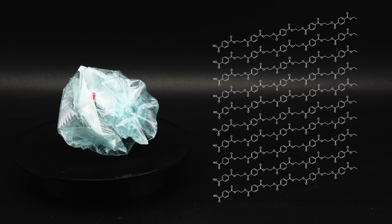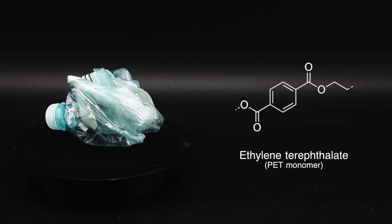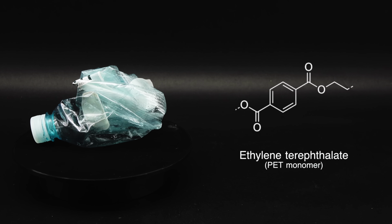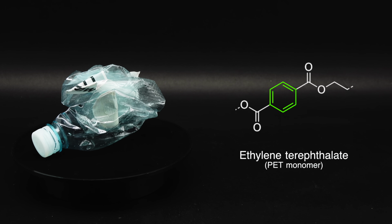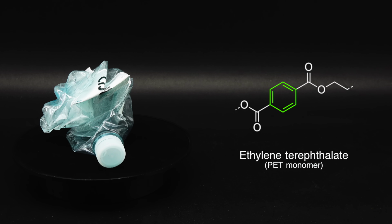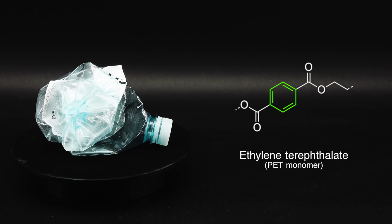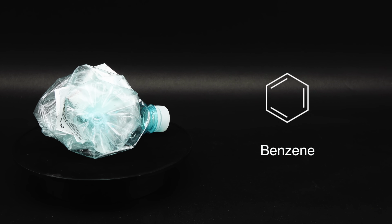It's made of long chains of this thing here, called a monomer, and the plastic polymer it forms contains a bunch of these seemingly random hexagons. Now, they may seem that way to you, however, when I first saw them, my chemist neurons activated, since this is literally the structure of this little goober called benzene.